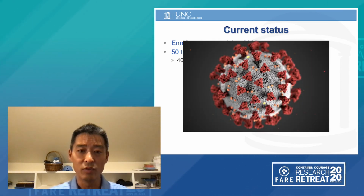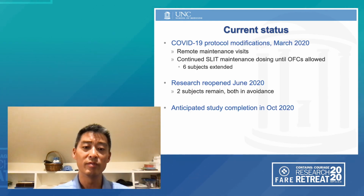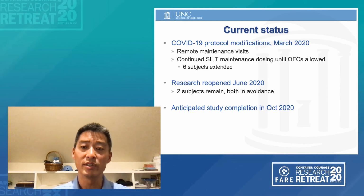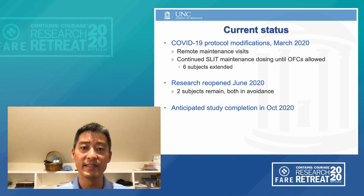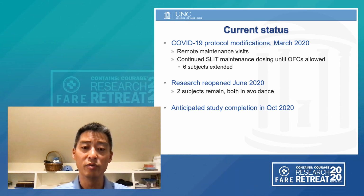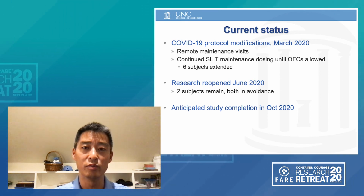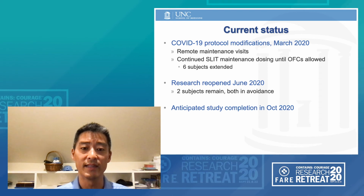We were fully enrolled and moving along with the study, and then unfortunately, like everyone else has experienced in the world and in our country, coronavirus had hit. Protocol modifications were made as of March 2020 to adjust for the COVID-19 pandemic. Patients were allowed to have remote maintenance visits, and any lab tests or skin tests that were due were deferred till the next live visit was allowable.